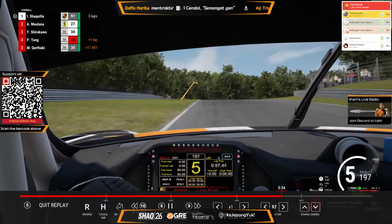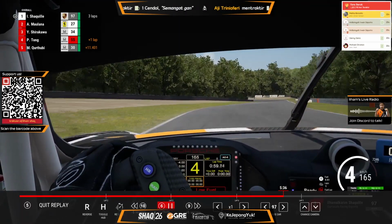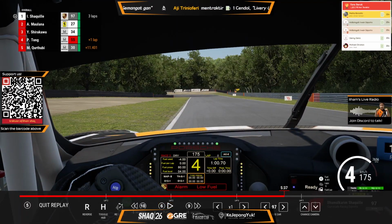And then here, 5th gear, so wide, pull it down, 4th gear, all the track available.